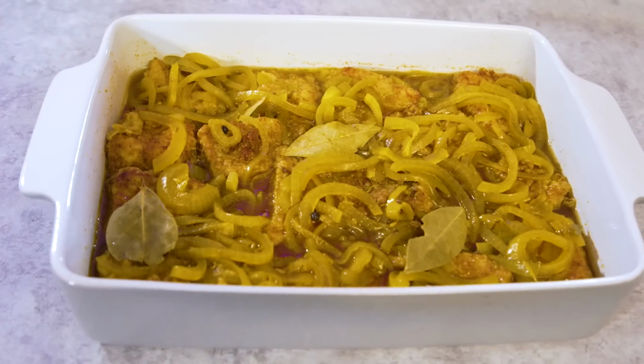Blindfolds off. Round number 3. Ooh, okay. We have onions, or are they? Have a sniff.